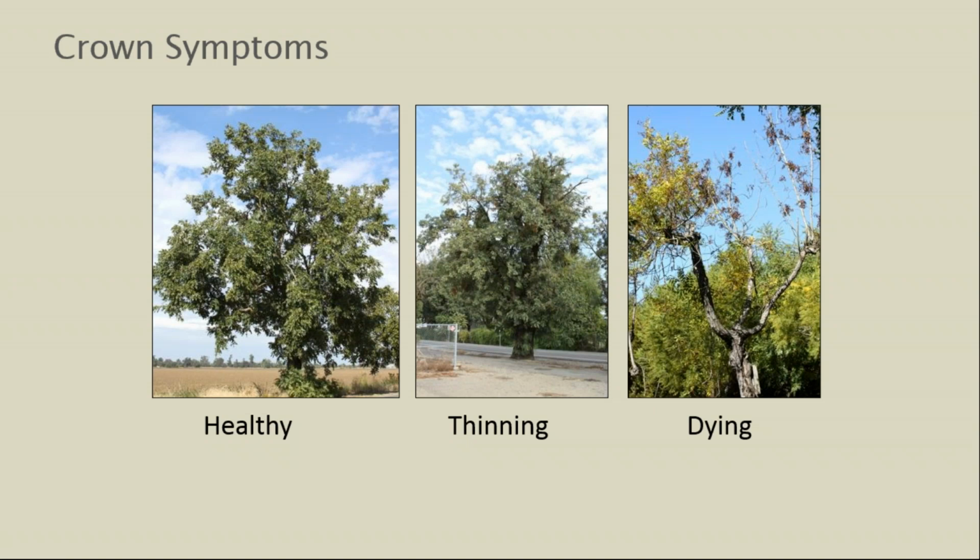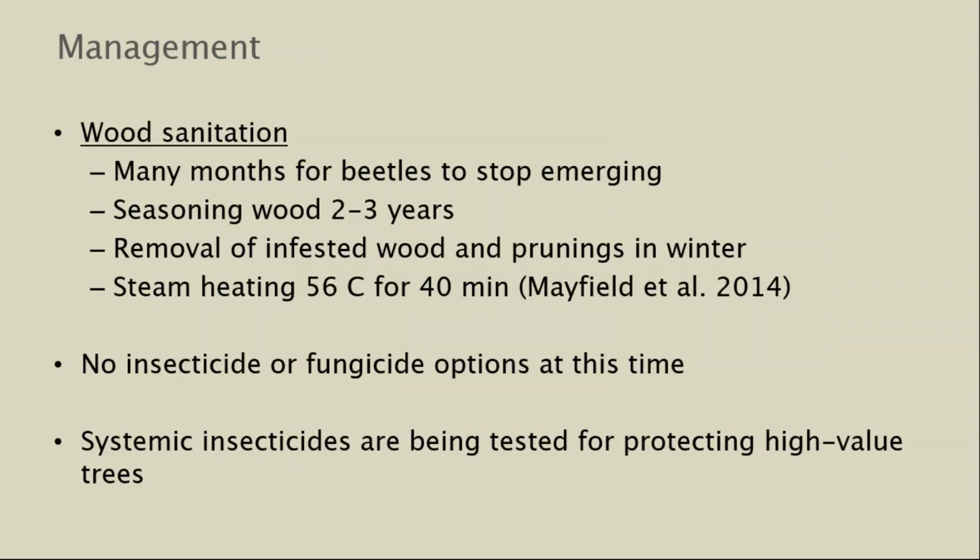Again, how does it move? On wood. So don't move wood. There are options for managing infested wood. In this case, you have to season the wood. So if you're going to remove infested oak, if you can leave the wood on site for a year or two, that's your ideal option because these are really tiny beetles. They're not going to fly long distance. So if you can just leave it there, that's great.